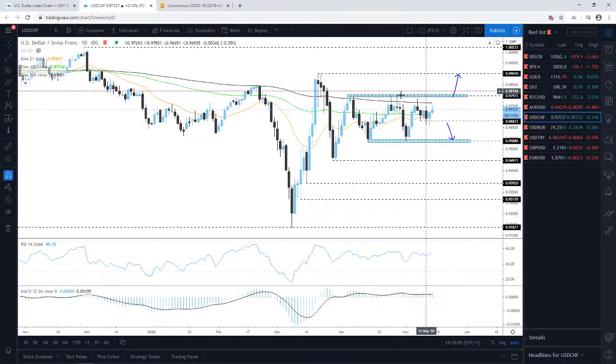and preferably, of course, we would like to see a break of this upper bound of the range here, and then we will aim for higher levels near the 0.99 level, which is the first target of ours. That's the highest point of March, and if we do hit this level, then we'll take it from there.